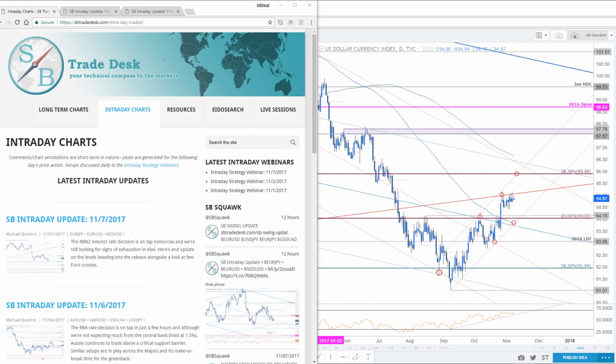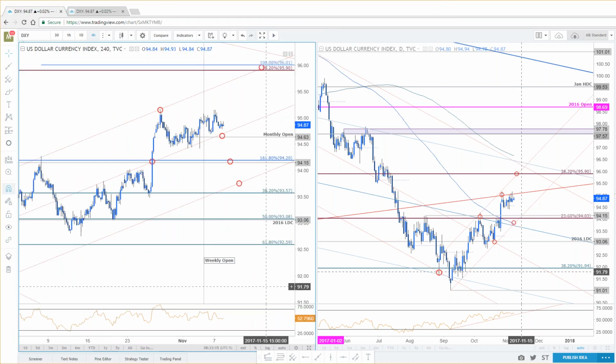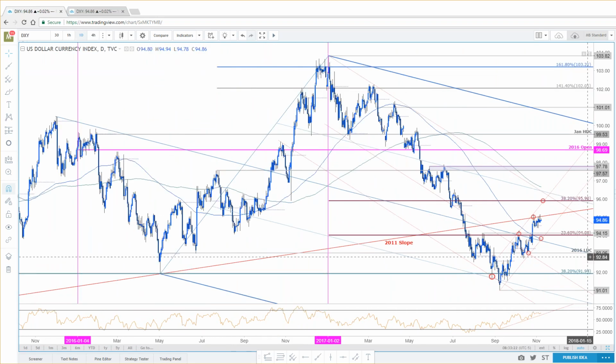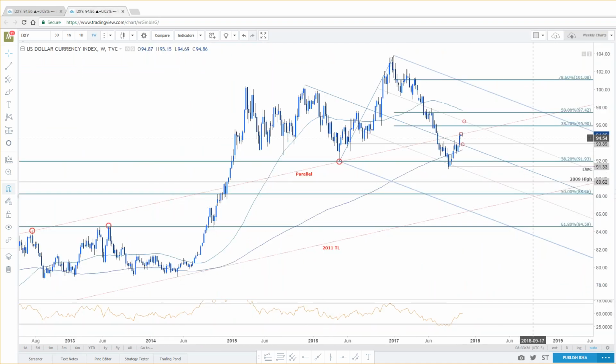Okay, here's what we look like to start the session. DXY, not much really to talk about here. I'm not going to spend any time on this today, guys. You've seen this chart a million times. The focus is the key slope support, former slope support, now resistance off the 2011 lows. We've been looking at the weekly chart, and this is really all that matters. We've been talking about price struggling at this region for some time, and that's really still the focus.